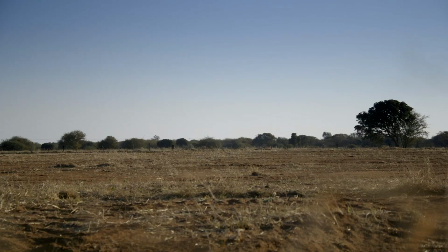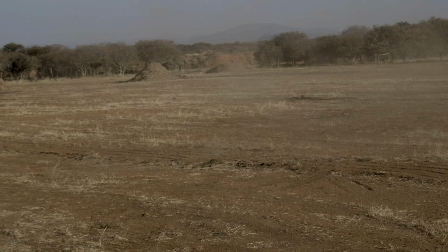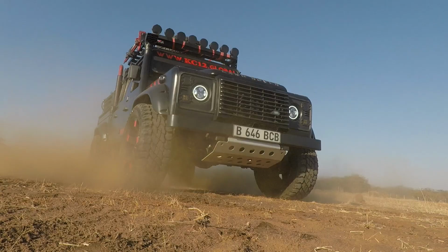So this is a gorgeous empty ground. And if you're a motorhead, you know why this is so exciting, because for us, this is like being a kid in a playground. So now I wanted to bring a tank out here. But unfortunately, the BDF wouldn't exactly play along. So we had to settle for the next best thing.